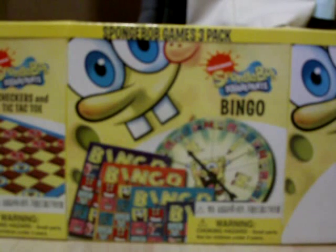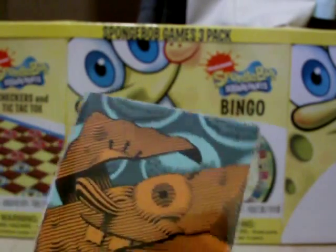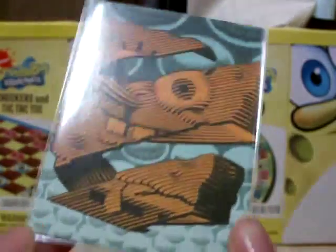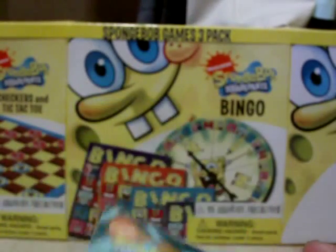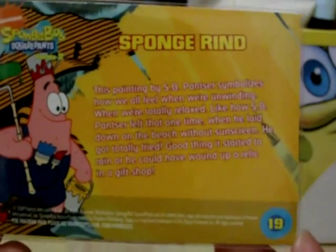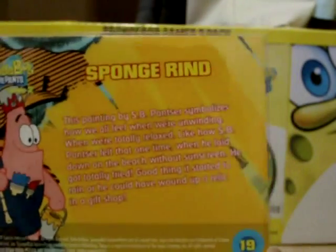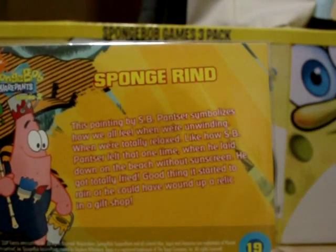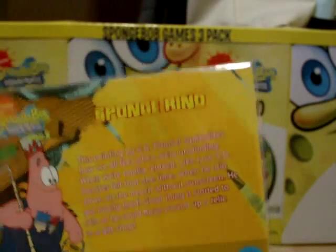Either way, the art is great, so whatever. Now we've got this thing that looks like a turkey bacon folded into the size of SpongeBob. A piece of turkey bacon. That just makes me feel like eating turkey bacon. So, number 19, Sponge Rind. This painting by S.B. Pencer symbolizes how we all feel when we're unwinding.